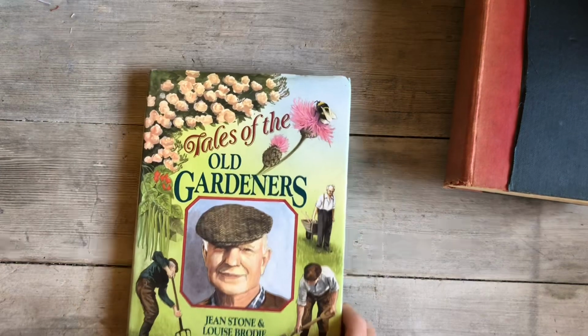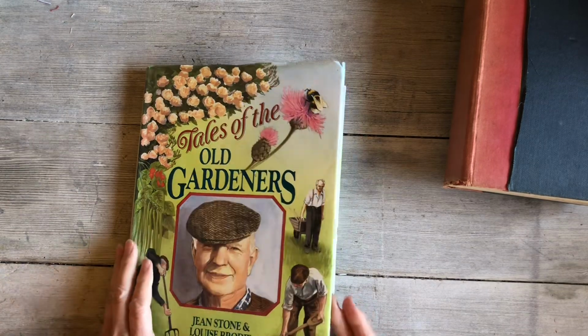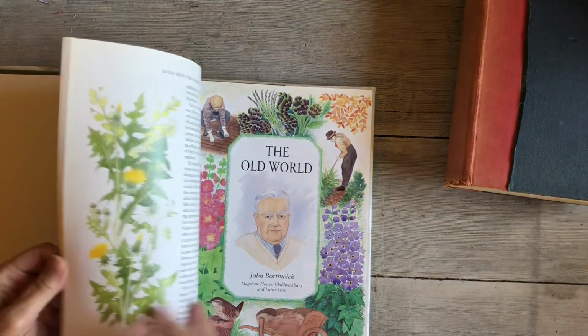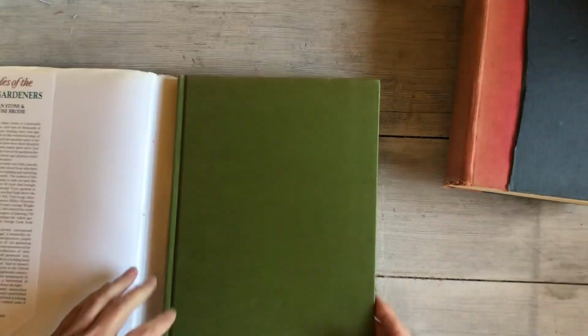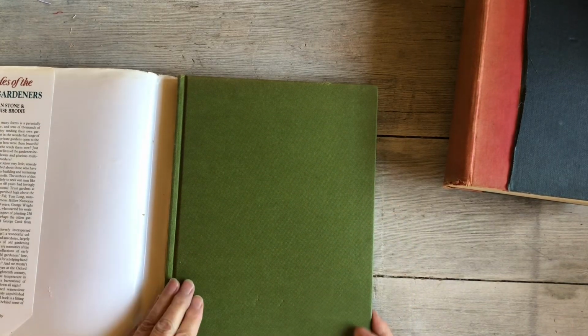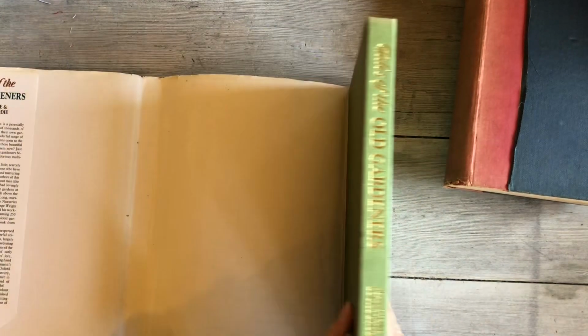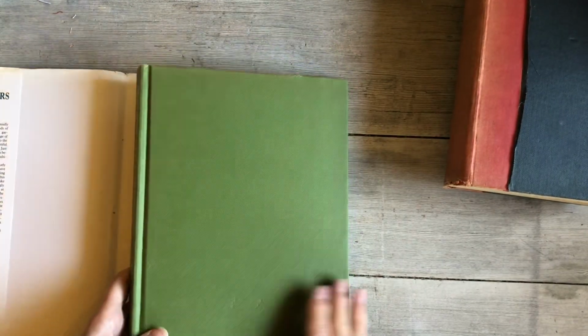So this is Tales of the Old Gardeners. Now I get these books, they're not new books by any means. I think they're 2010 or something like that. Just want to show you the cover. Green, gorgeous green cloth, like linen style cover. But as I say, it's not an old book.